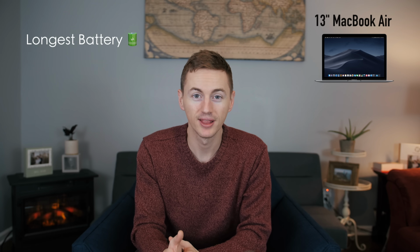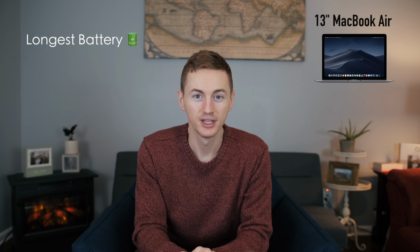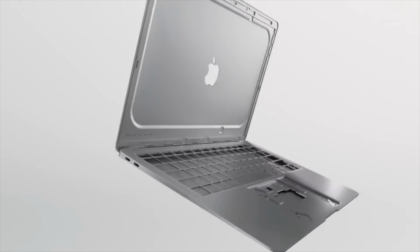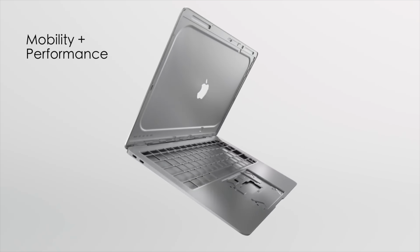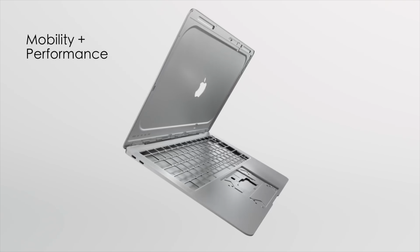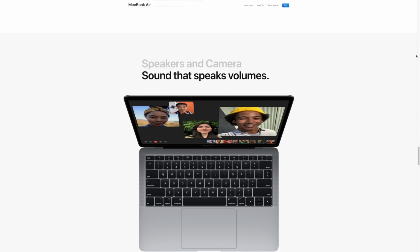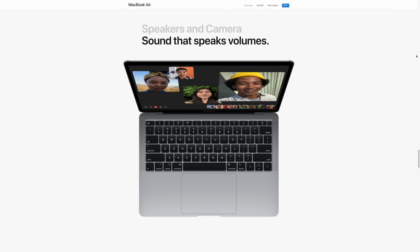Now moving on to the new Retina MacBook Air, consider getting the 13-inch Retina MacBook Air if you meet any or all of the following conditions. If you care about battery life over absolutely everything else, the Retina MacBook Air has the longest battery life out of all the current Apple laptops, up to 13 hours of use. If you want the small, thin, lightweight design similar to the 12-inch MacBook for travel and on-the-go work, but you need the better performance and features like the louder speakers and the better webcam, since this one has a 720p HD webcam compared to the 480p webcam on the 12-inch Retina MacBook.